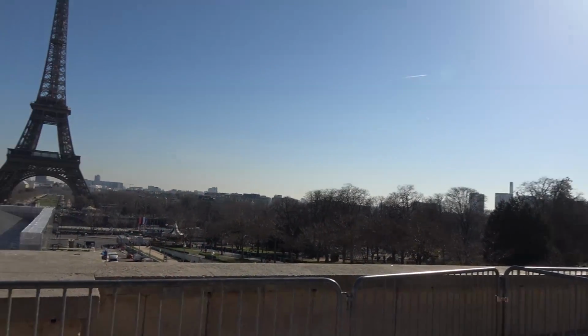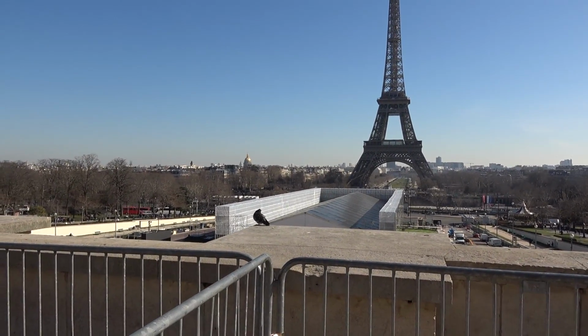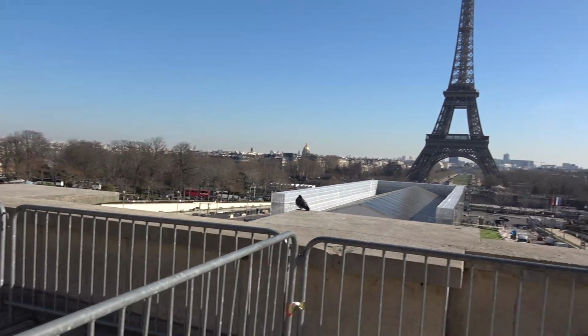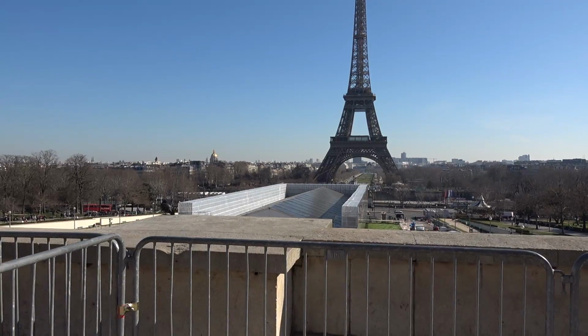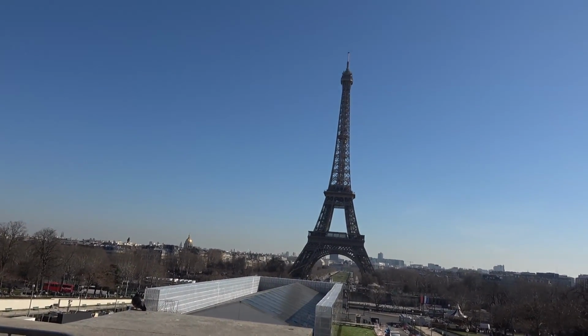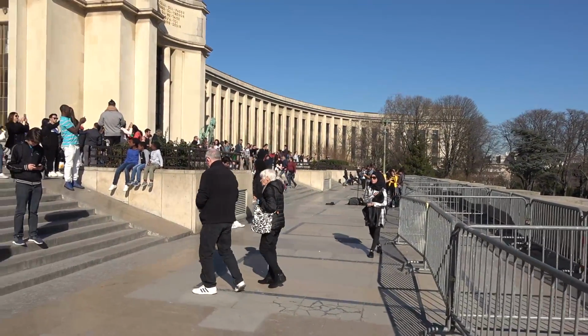Now there's some sort of event they're setting up for down here. Looks like they're setting up, I don't think they're taking it down. But you can see normally this marquee isn't there and all these temporary barriers and things. Something's going on it seems down there, and it's got all like panels around the side that are reflective, which is quite interesting. Yeah, what a feel up here, and you can see just how popular this spot gets.